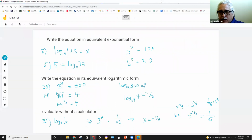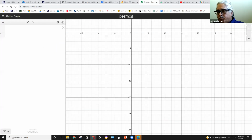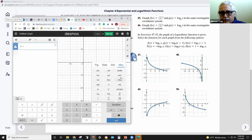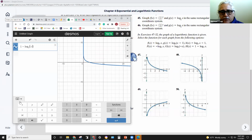I want to do one more application. I didn't know this was going to take so long. Let me just go ahead and graph them for you. That'll be the quickest thing. I don't want to graph them by hand because that takes too darn long. So I don't see this one right there. Where is that at? Well, let's zoom in and see.